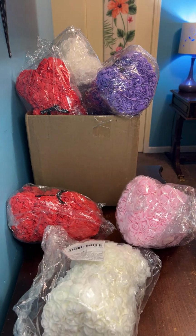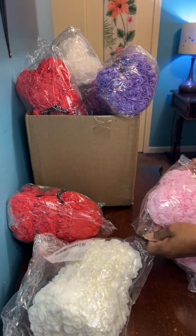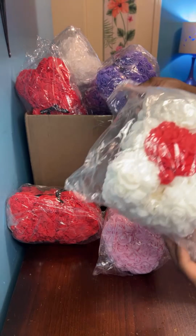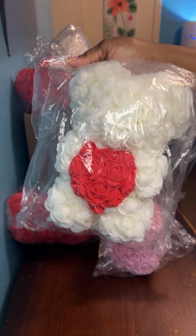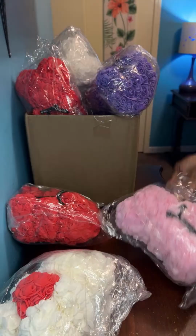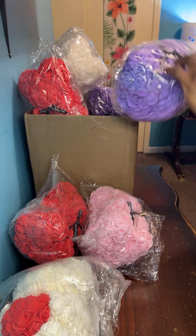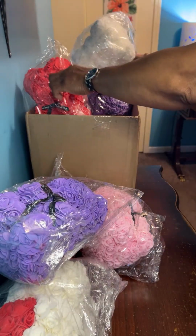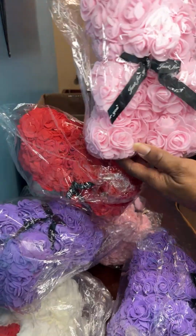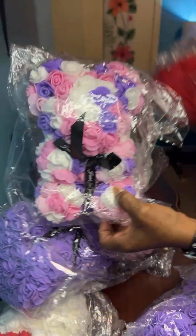These are my little rose bears, guys. I love these little rose bears. Some people don't like them, but I make good money off of them. These are the small ones. And I got some more coming. These were from Temu. And a big thank you to Rachel. She called me when they were like $2 and $3 a piece. So I got a lot of them. This is my first shipment. So I got some purple. I think I just got white, red, purple, pink. And this is a multicolor. My next order, I got a couple of different multicolors like this one.